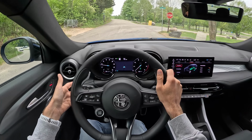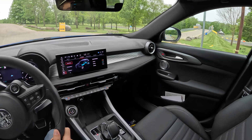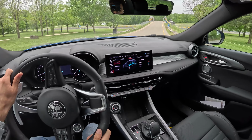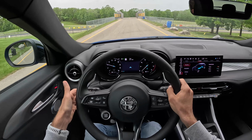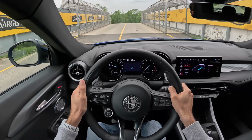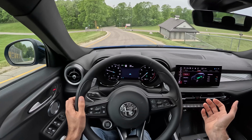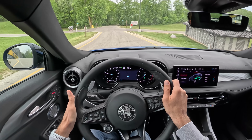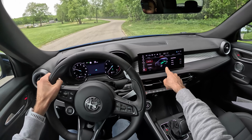When I hit this blinker stock, the first thing you notice is these giant paddles. I do love giant column-mounted paddles, not wheel-mounted. They do not move, but it's always awkward in these cars because you have windshield wiper and blinker stocks behind them, and that's just one of those interesting things where I'm always kind of interacting with two things at once. So we're currently just in rear-wheel drive.